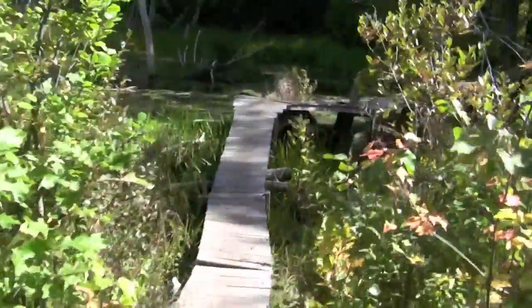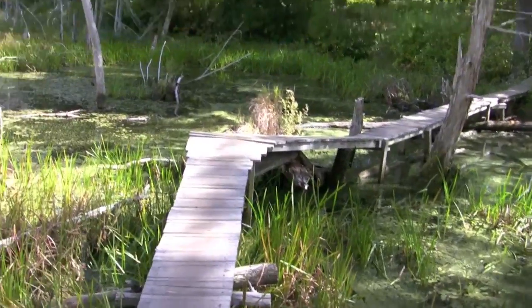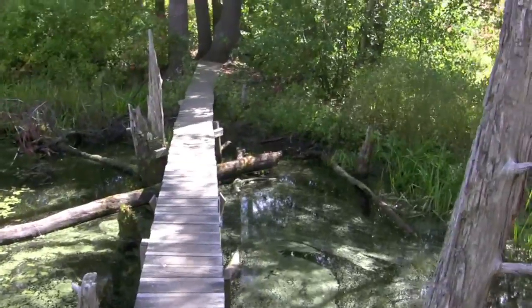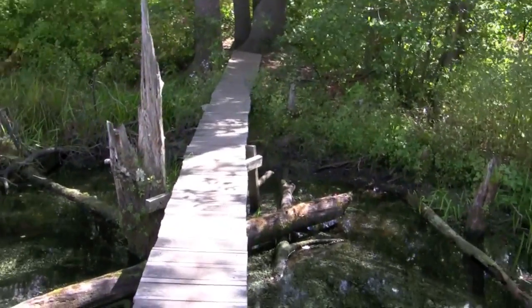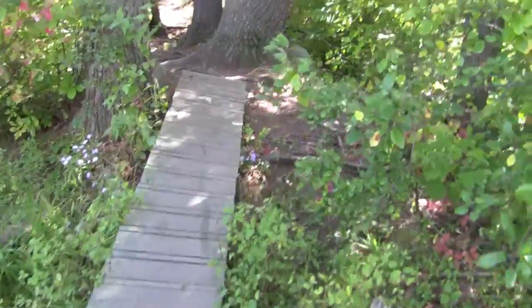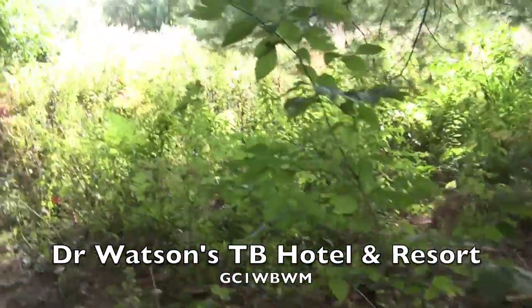Now this one looks like an obstacle course. Or a roller coaster. I would hate for this to just start to collapse. Well, that was most interesting. All right, we found Dr. Watson's Travel Bug Hotel. Very nice cache.